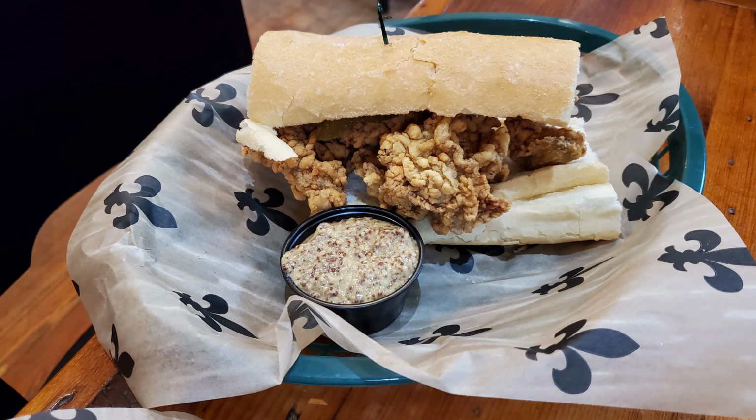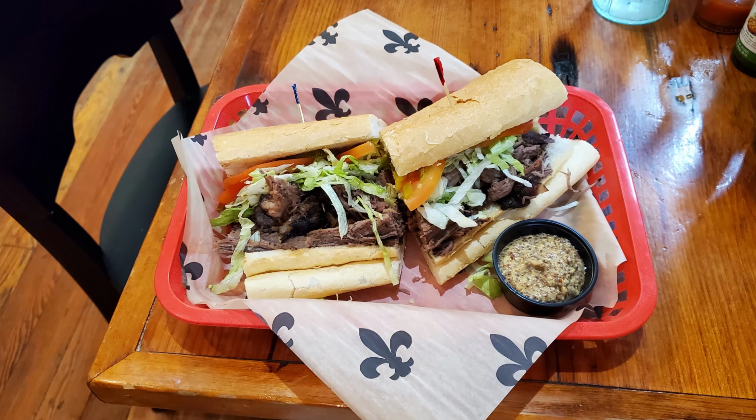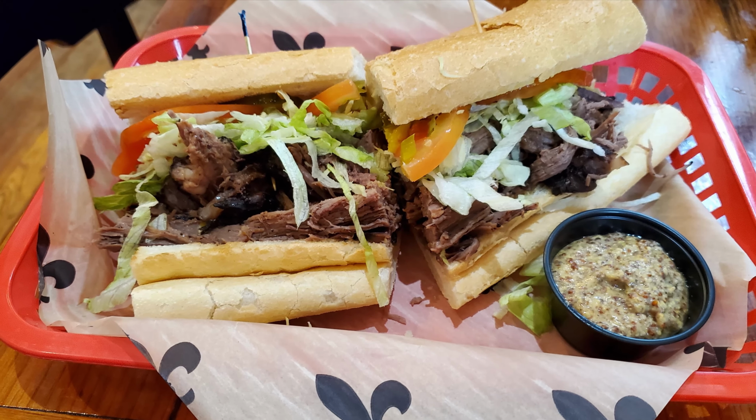And so then my dining companion got this delicious looking oyster po' boy, and then I got the roast beef po' boy with a side of Creole mustard, because Creole mustard always makes po' boys better to me. So let's go ahead and dig into this po' boy.